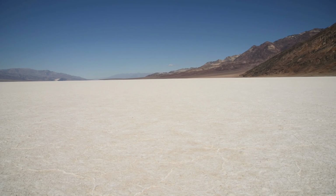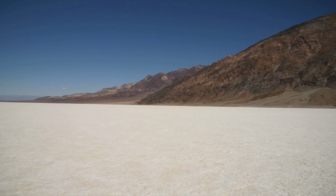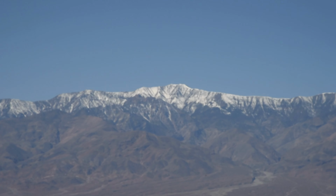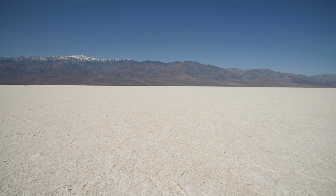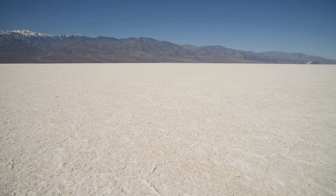It gets about 2 inches of rainfall a year, although this valley is supplemented by all the runoff from storms and snowmelt. You can see that is Telescope Peak and the Panamint Ranges. That definitely contributes some moisture to here, but all it does is contribute even more dissolved salts and fine clays, making this ever harsher environment each year.